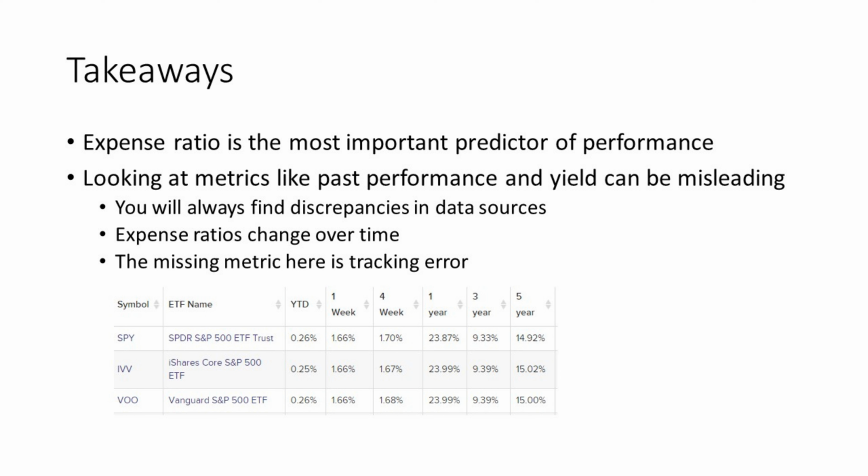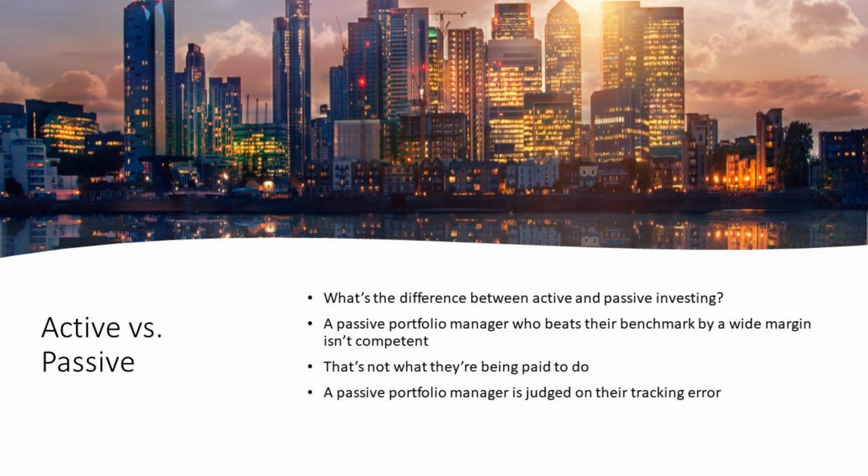Although they're all pretty much the same anyway. The metric you need to pay attention to that's missing from most analyses of these ETFs would be the tracking error. A classic question to ask in finance for an interview, just to make sure the person sitting across from you has some knowledge following their degree at uni or whatever time they spend in industry: what's the difference between active and passive investing?